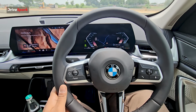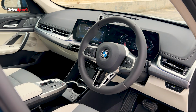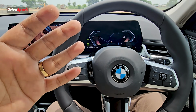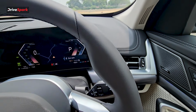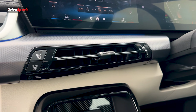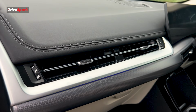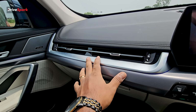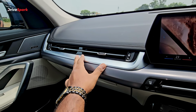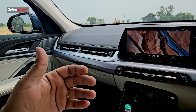Now if you see the steering wheel over here, it features this M badge right over here. Apart from that, you have the steering mounted controls, and the steering wheel is adjustable for tilt and telescopic. Also, notice one thing, that over here you get this AC vent that is a single central AC vent, but you get 2 AC vents for the passenger. I don't know why. This kind of looks good, it does not look bad, but I did not see the need for this, because this air is not going to reach the driver.